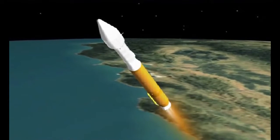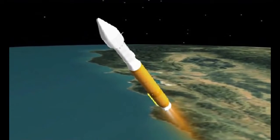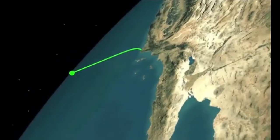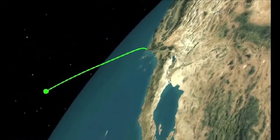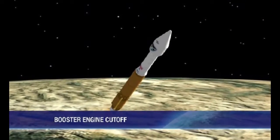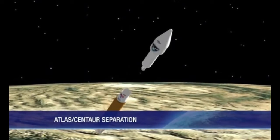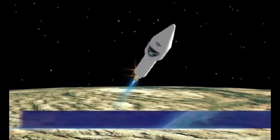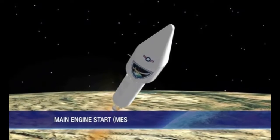Approaching booster engine cutoff, the Atlas-V is burning propellant at a rate of 1,600 pounds per second, traveling at approximately 16,000 miles per hour and located 62 miles in altitude and 146 miles downrange. Booster engine cutoff occurs approximately 4 minutes after liftoff. 6 seconds after booster engine cutoff, the booster stage is jettisoned. The first Centaur main engine start takes place 10 seconds after booster separation.